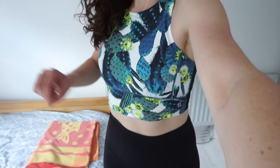Yeah, there you go. So it's like a little crop top, and it goes quite nicely with my high-waisted Lululemons, I think. I think I'm going to wear it to kickboxing tonight. Let's be honest, I've got it on now. Probably just not going to take it off all day, but I think it's cool.